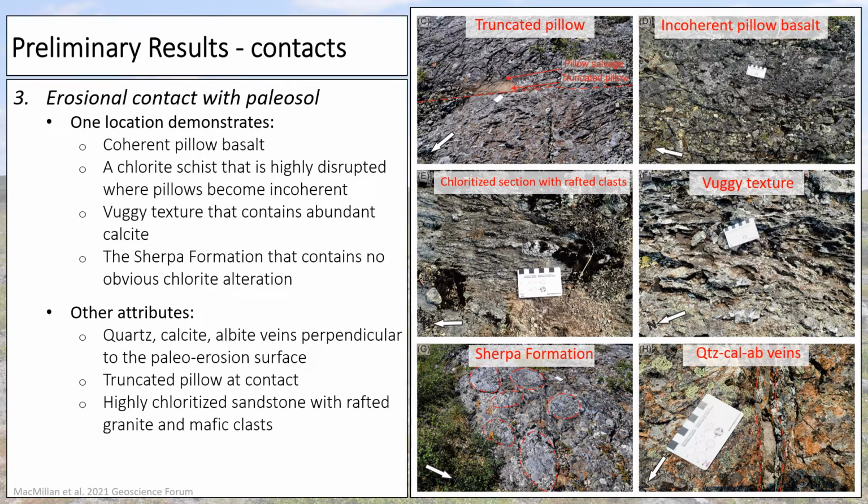The third contact observed is an erosional contact that contained a possible paleosol preserved between the sedimentary and mafic rocks. If this is indeed a paleosol, it's important because pillowed basalts deposited subaqueously were subaerially exposed in order to produce this regolith, which suggests major uplift. The entire cross-section of the regolith is not preserved in one local location, but instead is pieced together through multiple sections along strike in one area.